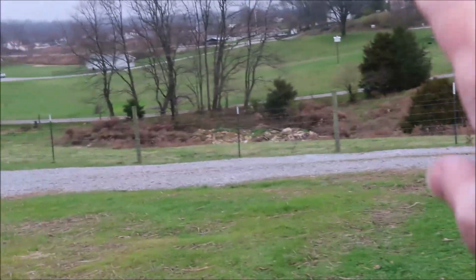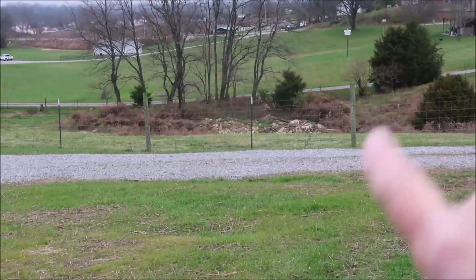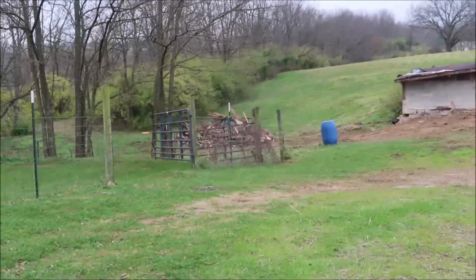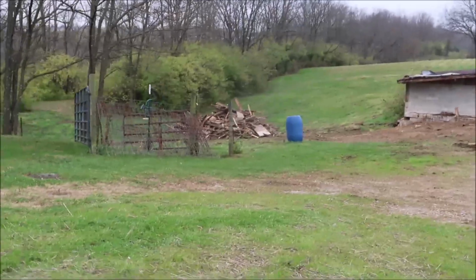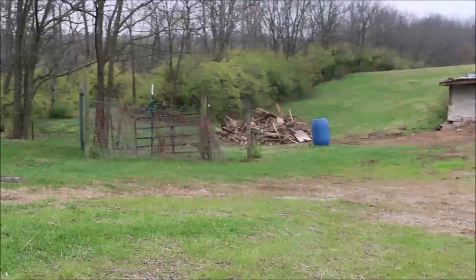And this is where John got hurt. This is where he was at, and all the fumes laid down. That's where he got hurt back there. You wouldn't even know the barn was there. And here is his big, no, you wouldn't.